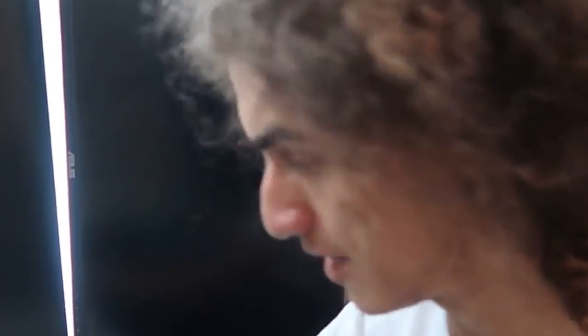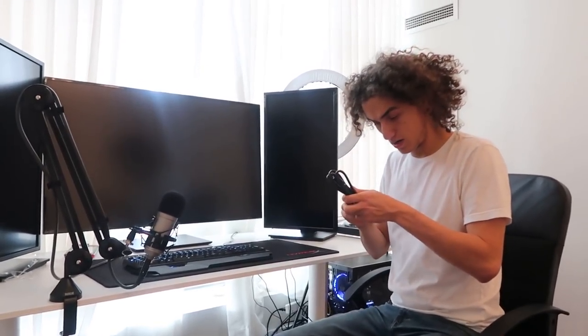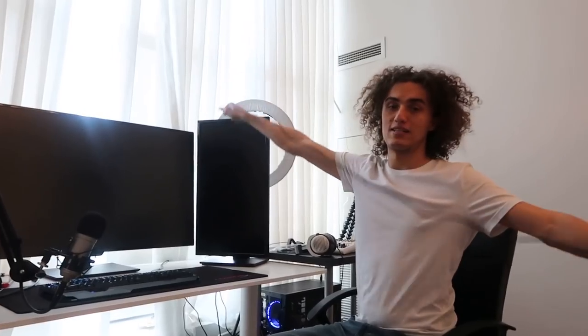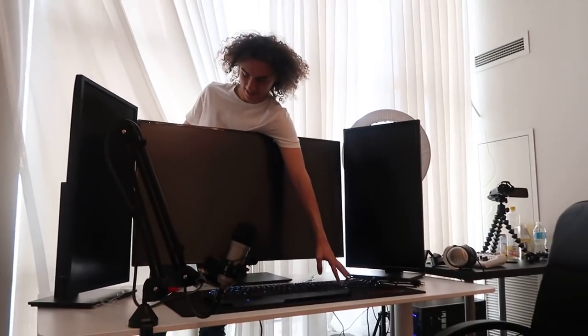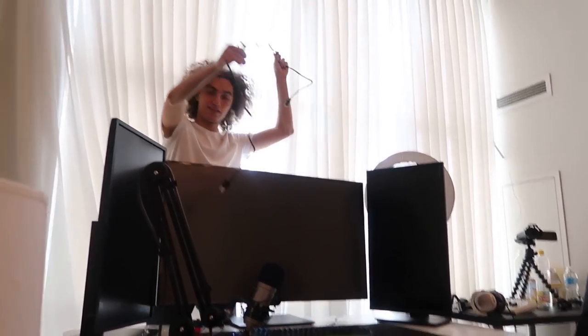Okay, anyways, I can't wait any longer. I'm too impatient for this. We're gonna connect this bad boy and we're gonna boot it up, see what it looks like. Here we go, this is the power cable. Nice and long too, which is good. And here we have the DisplayPort cable. See how big this thing is when I lean over it.